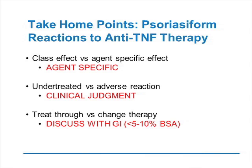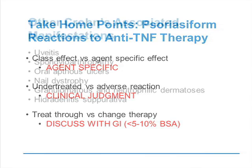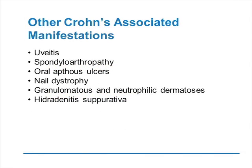And then we work very closely with our GI colleagues as well as our rheumatology colleagues when we're managing patients with both inflammatory bowel disease as well as rheumatoid arthritis, to discuss how best to manage the patient's skin disease. And often, working closely with our colleagues, we come upon the right treatment regimen to manage both aspects of their disease. While we're talking about inflammatory bowel disease, it's worth mentioning other Crohn's-associated manifestations that include uveitis, spondyloarthropathy, oral aphthous ulcers, nail dystrophy, granulomatous and neutrophilic dermatoses, and hidradenitis suppurativa.